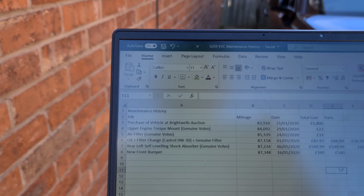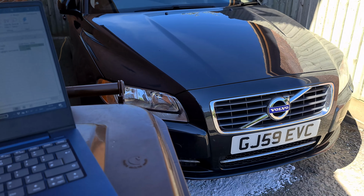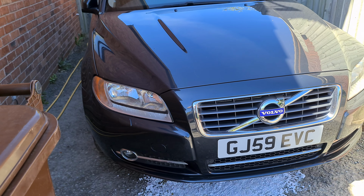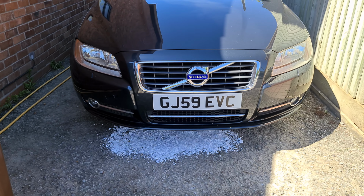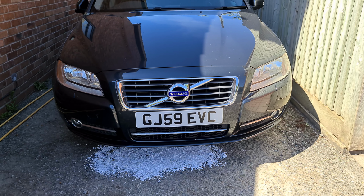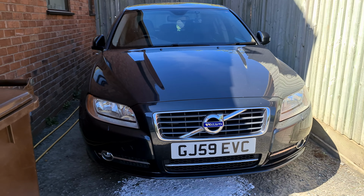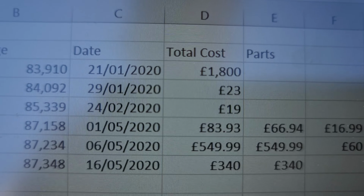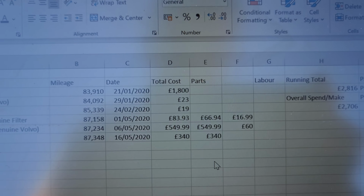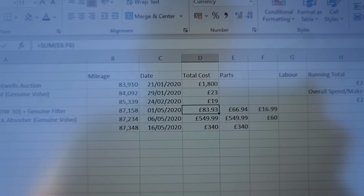Then I did an air filter change, at 85,000 miles, which again was 20 quid because I did it all myself. And then we did an engine oil and filter change. As you can see, there was a bit of spillage here that I was still trying to clear up a few weeks later, so that's why that's there. But again, this cost me about 80 quid all in, with premium oil, filters, all genuine stuff. As you can see here, 83.93. So that was 83 quid.